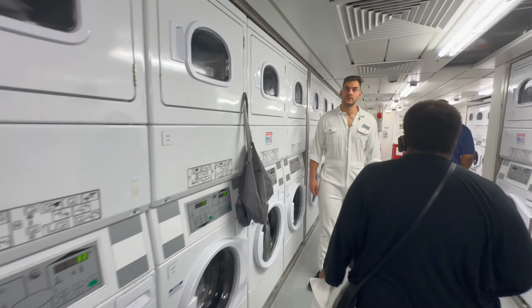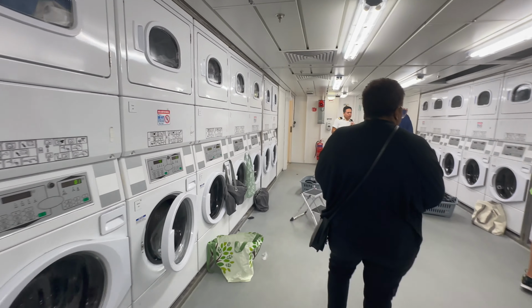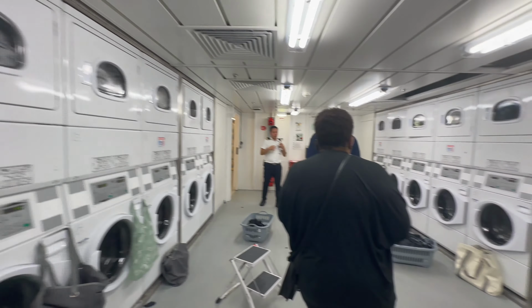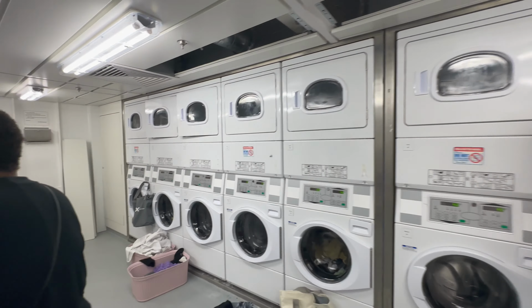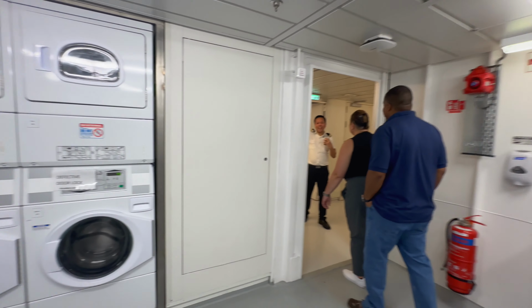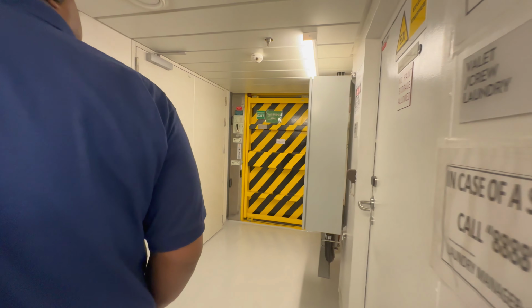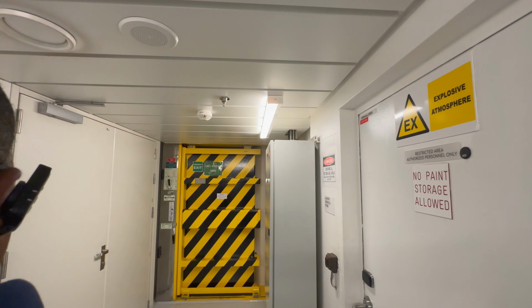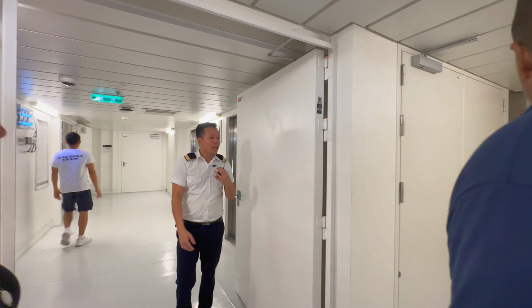But if they want to send their clothes to the main laundry, that's free for wash and press also. But here in Finland, it's very low, unlike in Taiwan. Then we come here, this water tank door. This is the heaviest water tank door here in the Celebrity Beyond.